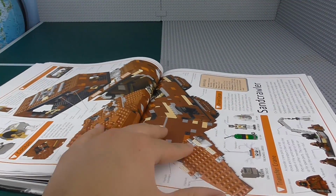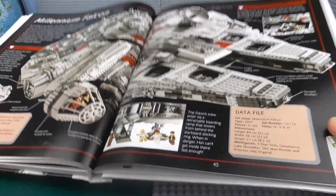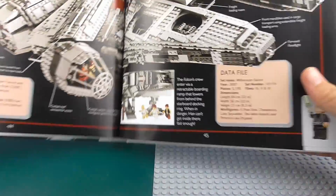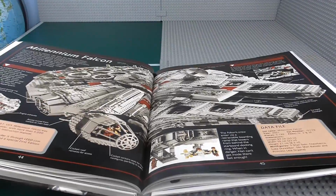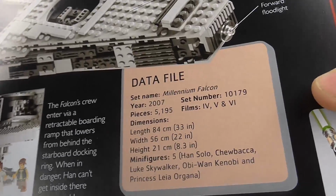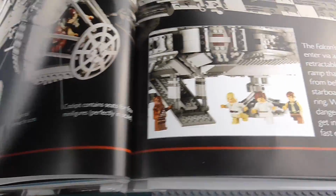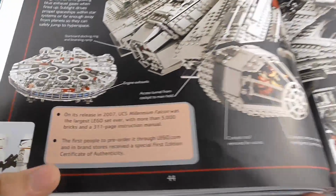We got a Sandcrawler, the old one. That's how I base stuff off. Millennium Falcons are, yes, the UCS, the biggest set ever. Millennium Falcon. My word, this is massive. Look at all that. 5,195 pieces, ridiculous. Just look at how high it is off the ground. You can read all that stuff there.